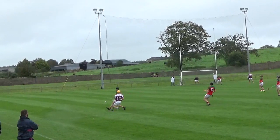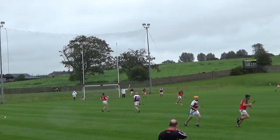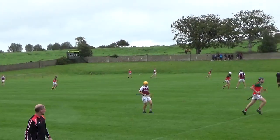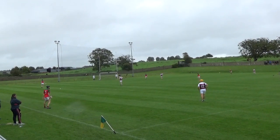Liam Ryan in space. He puts the head up. And that's good from Liam Ryan. That's another score from Clara. They're definitely creating the chances and doing a bit better hurling here in Bennett's Bridge at the moment.